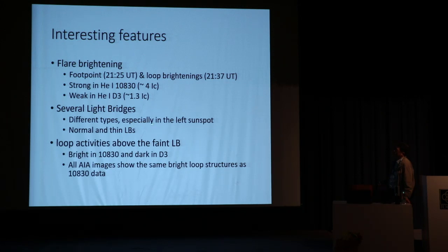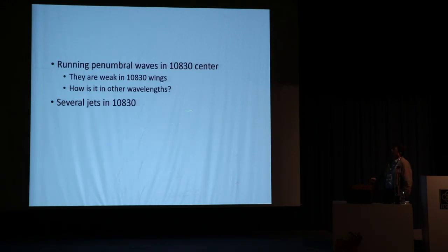of different types, and especially in the left sunspot, we can see the thin light bridges. And we can also find the loop activities above the thin light bridge, and this light bridge appeared bright in 10830 and dark in D3. I will show you later. And all AIA images show the same bright loop structures as 10830. And we can also see the running penumbral waves in 10830 line center images, and they are weak in 10830 wings. And as I said before, in 10830 images, there are several jet-like structures.